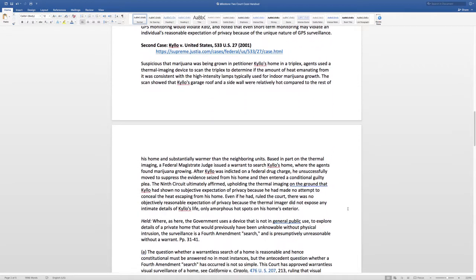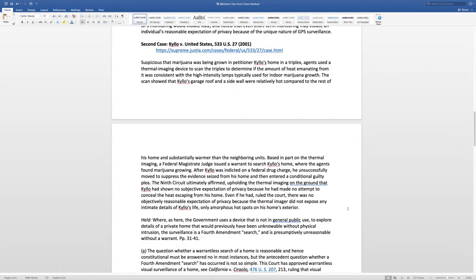Now, when we take a look at the second case, and by the way, if you feel comfortable on this, you don't have to listen to me recite all about these cases. Because I couldn't find a good condensed version, I did script out some information so I don't miss it on Carpenter versus the United States.